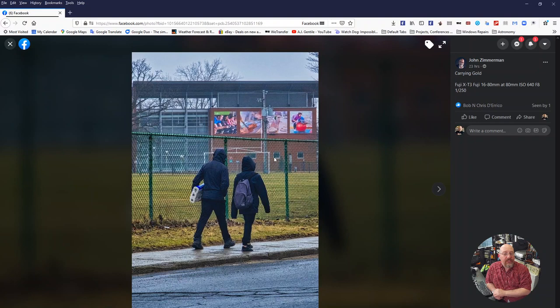What could... the exposure is properly exposed. At that time of exposure, you could not have overexposed it and still have that balance between the dark clothes of your subjects and that beautiful background, the colors. The exposure here is great.